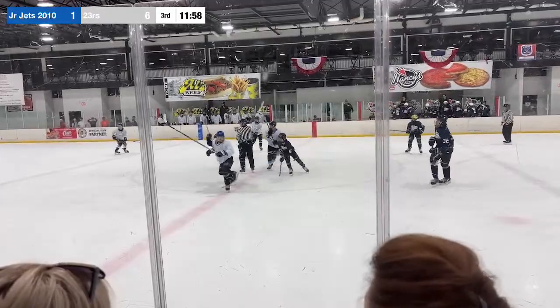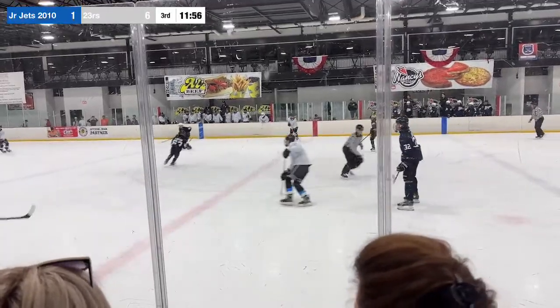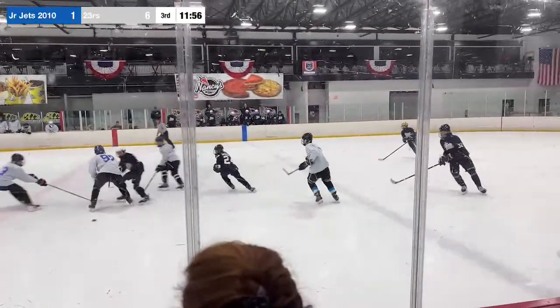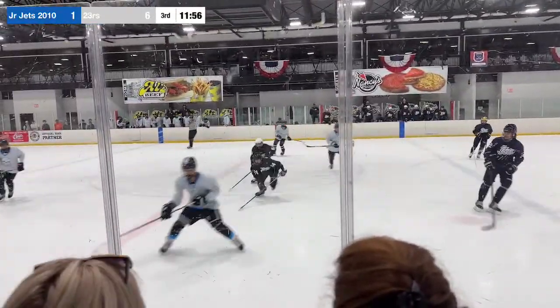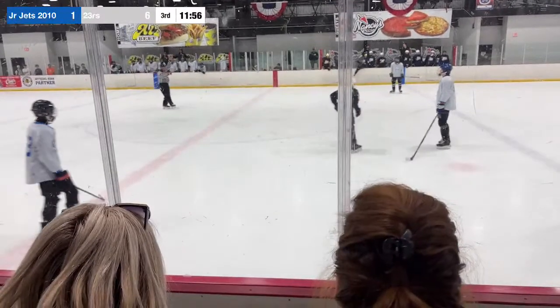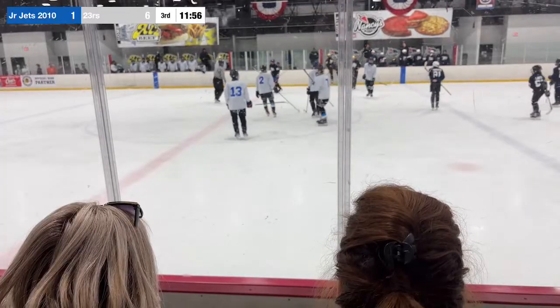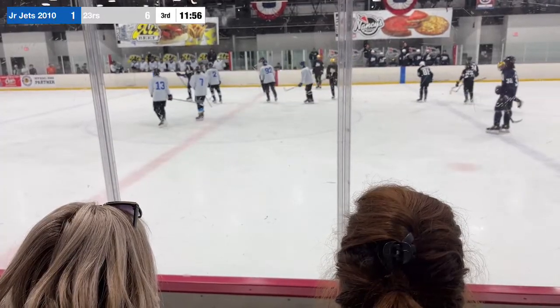All right, Lawson at the face-off. 29ers have possession. Hockenauer gets it. I think we're going to be on the power play.